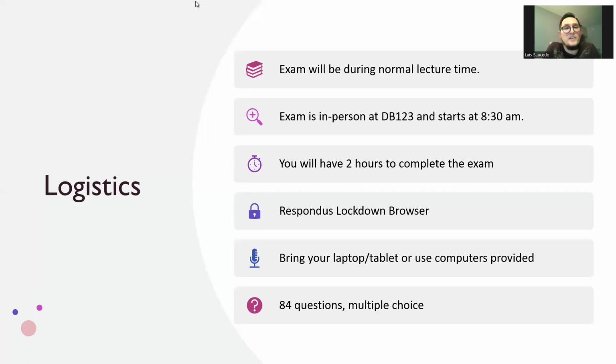You do have to use the Respondus Lockdown Browser. We do have laptops available. However, if you want to bring your own device, I would recommend bringing it if that's what you're comfortable with, if that's what you've taken your exams on. Why change anything? Just bring your device, get on the internet, and we'll take the exam together.